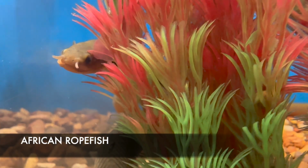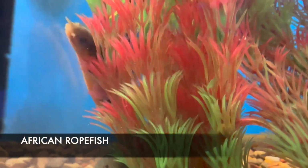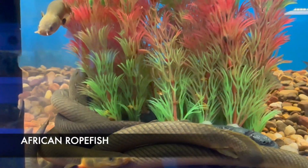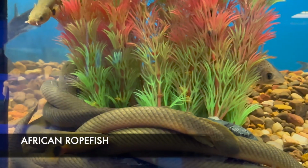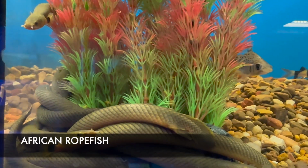He's peeking at you. This is an African ropefish. We got in quite a few. We got in a pile of African ropefish, as a matter of fact. These are actually one of the smallest types of polypterus that there are. They usually reach about 18 inches plus in captivity.